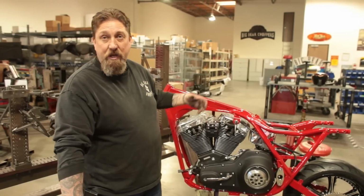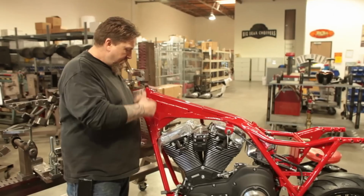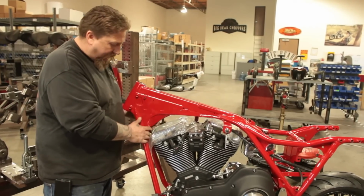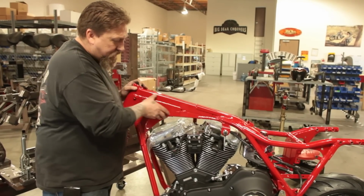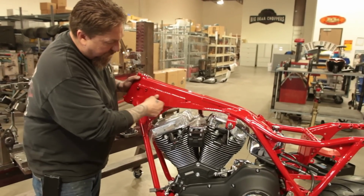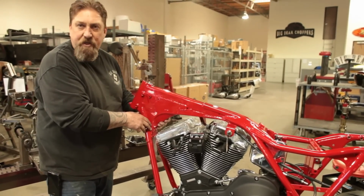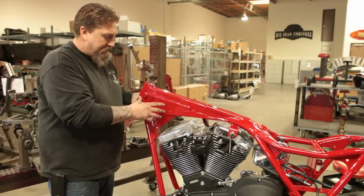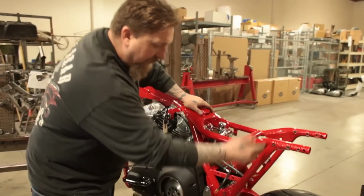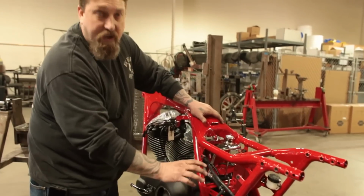So we want to talk about the reasons why it handles so well. And the reason it handles so well is because, number one, the geometry, 29 degrees of rake. This area of the frame has zero flex. The whole backbone section is actually two pieces of square tubing, one that runs through here, another piece that's cut on a big angle right here that's welded in, and then these side plates, which are pressed sheet metal, welded over the top. And it makes this whole section really, really stiff all the way through the frame here. And because of this V helps make this whole area really stiff.